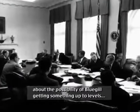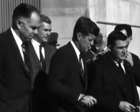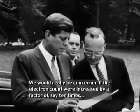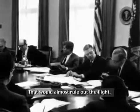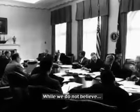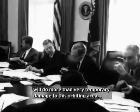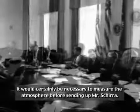There's some concern about the possibility of Bluegill getting something up to levels that will have some effect on the man in space. By September of 1962, the White House learns that the Dominic tests are creating conditions that could irradiate men in space. We would really be concerned that if the electrons now were increased by a factor of, say, 10 times, I think that would almost rule out the flight. I think NASA is justifiably worried about the present estimates of dosage. Debate arises over schedule conflicts between upcoming tests and planned manned launches. While we do not believe that Test Bluegill or Test Nike Hercules currently scheduled will do more than very temporary damage to this orbiting area. We don't know that. It would certainly be necessary to measure the atmosphere before sending up Mr. Sharon.